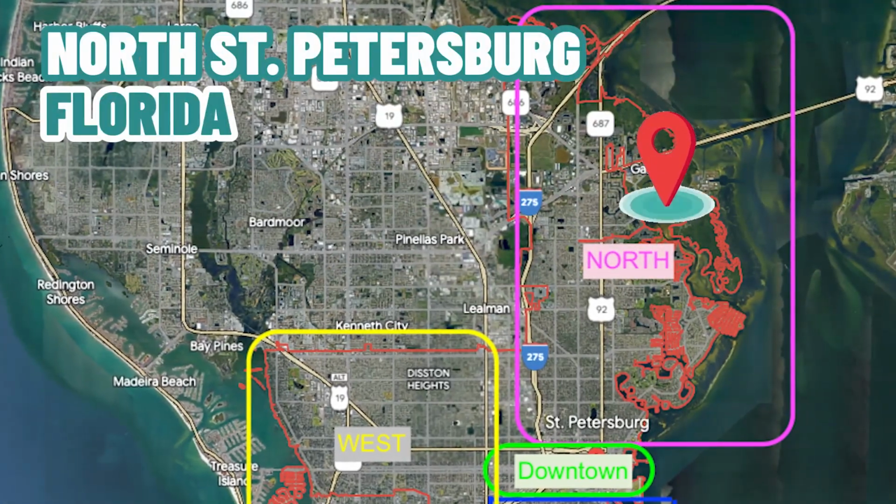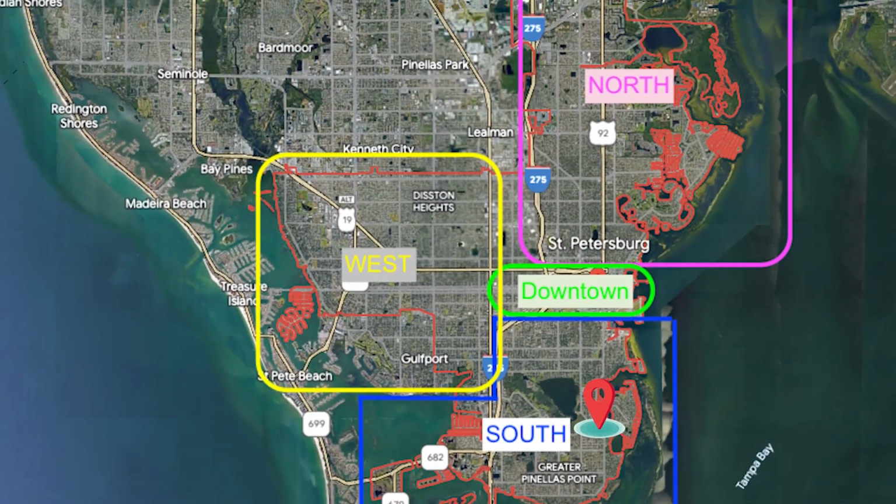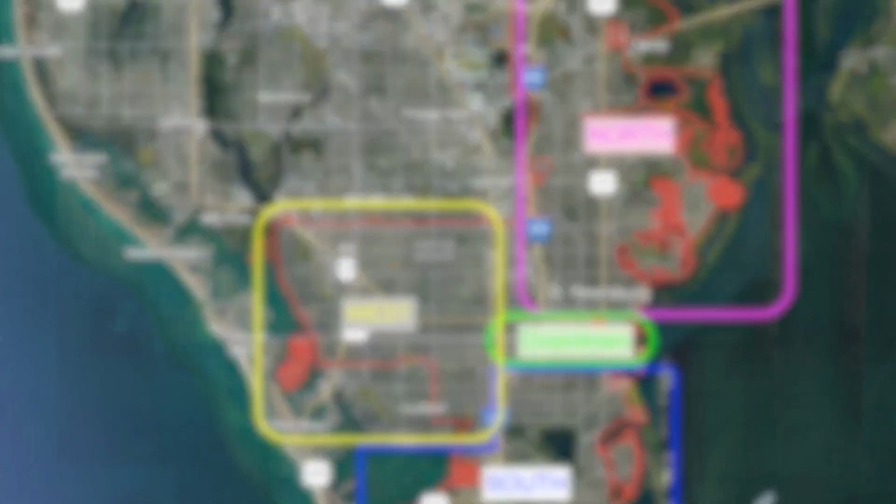Today, we are, like I mentioned, going to talk about the map of St. Pete North. Now you're like, okay, that's great, but why not talk about all of St. Pete? Well, like I mentioned, I think that we should split St. Petersburg, Florida into 4 parts. There's the downtown, there's north, there's south, and there is west. Now, why do I do that? Because like any city that's pretty big, there's so many intricacies to all the different areas. And to really get to know the areas, you have to sort of break them up.